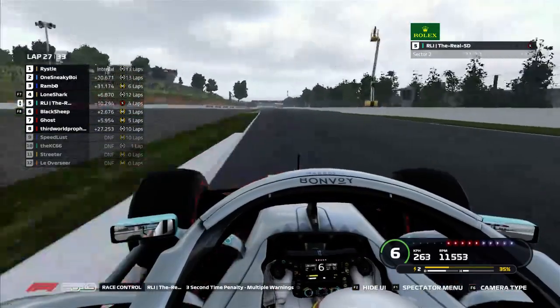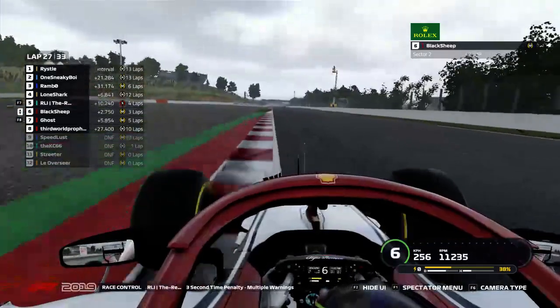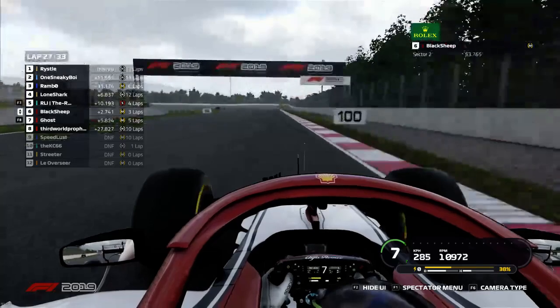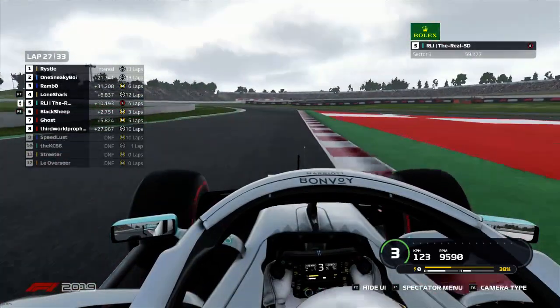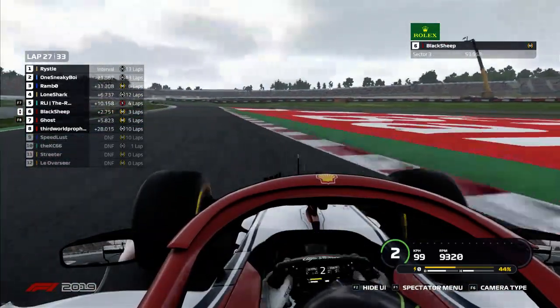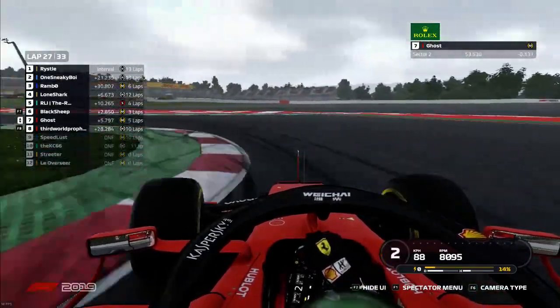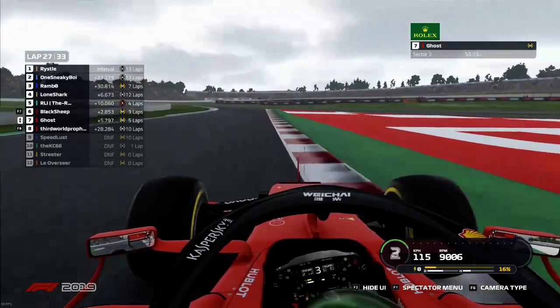Another 3 seconds of penalty. Oh, this has just gone into shambles for Mercedes. One driver is out, and the other is going to lose. At this rate, he might lose P7. Will he? Yeah, he has 9 seconds. And Ghost is on the better tire right now.